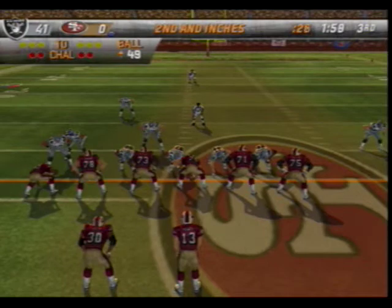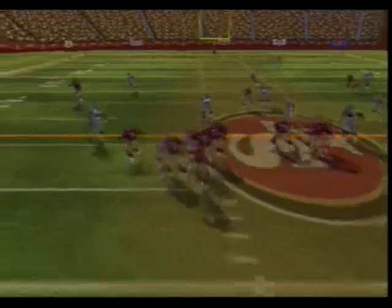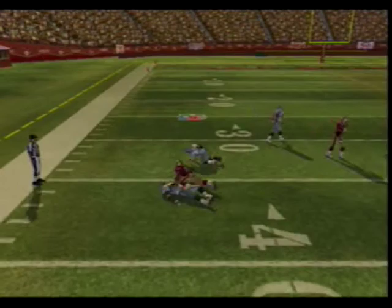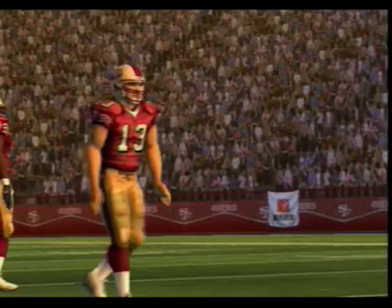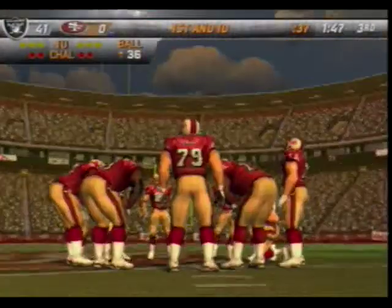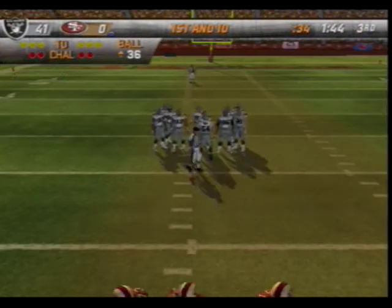Adams starts out of the shotgun. Gets rid of it. Grabs the off-target pass. Number 90 comes up to make the play at the 36-yard line. Johnny has such a quick release, and the ball is out before anybody knows what's happening. And that makes it hard for him to be sacked, and it gives the defenders less time to react.